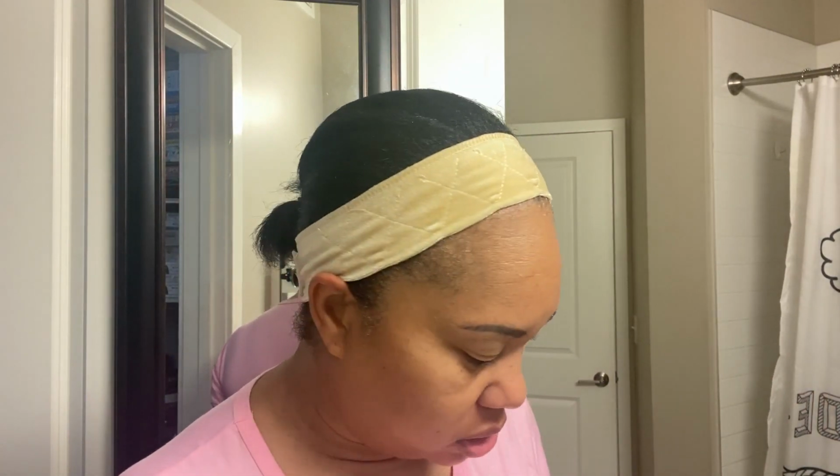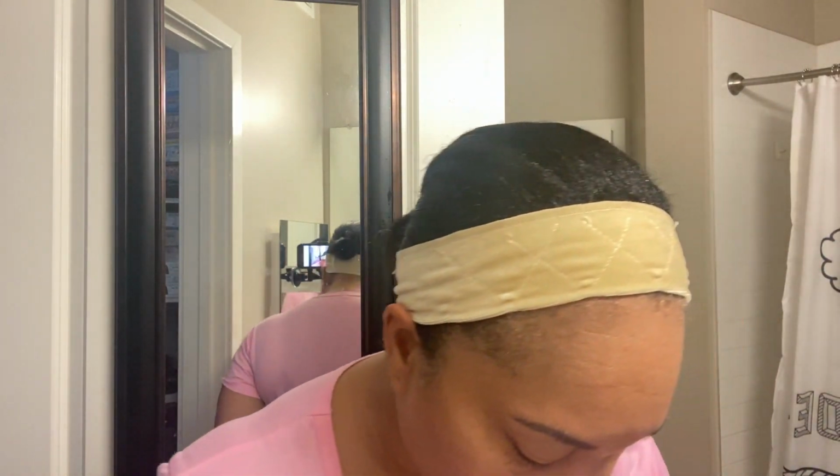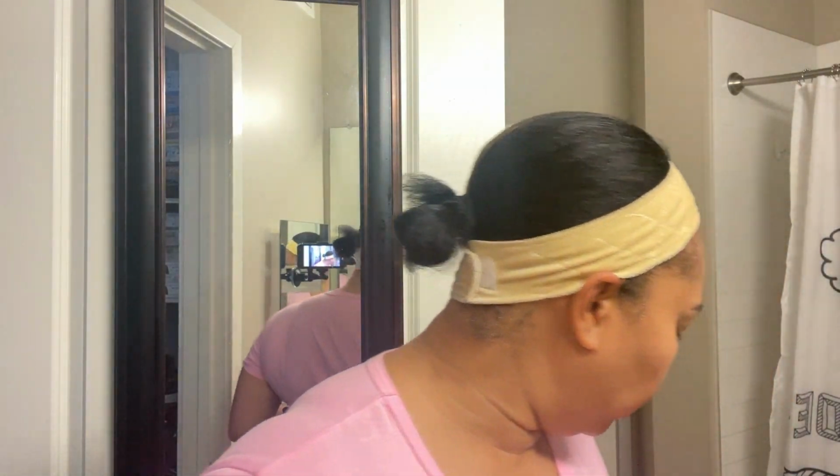on camera so y'all can see what I'm about to do to make this a super quick and easy install, especially for my beginner friends. I saw Always a Mirror do this, and I'm going to do it too. So she put her wig grip on first, and then she puts on her wig cap, and it stops your wig cap from sliding back. Thank you, friend. I'm gonna do this from now on.